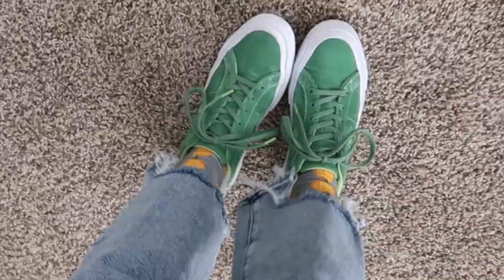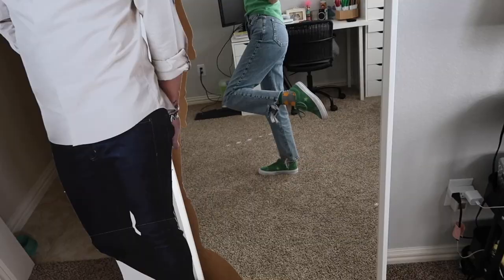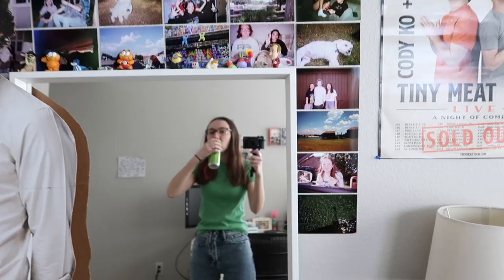Oh my god. Wow. Would you just look at that fire fit? Yup, it's just a green t-shirt and green shoes with the pumpkin socks. Outfit details, let's do a little French tuck. So the shirt, it's thrifted, but the tag says Zara. Then the jeans, Hollister. That's the only place that I get jeans, it's fine. And then the shoes are Converse One Stars.